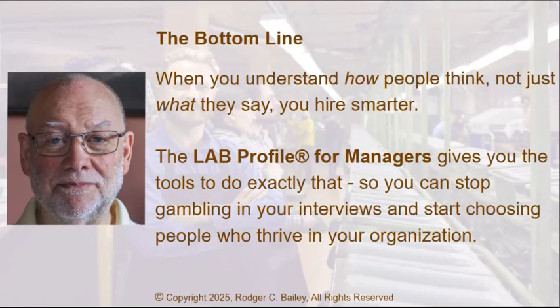The bottom line. When you understand how people think, not just what they say, you hire smarter. The Lab Profile for Managers gives you tools to do exactly that, so you can stop gambling in your interviews and start choosing people who thrive in your organization.